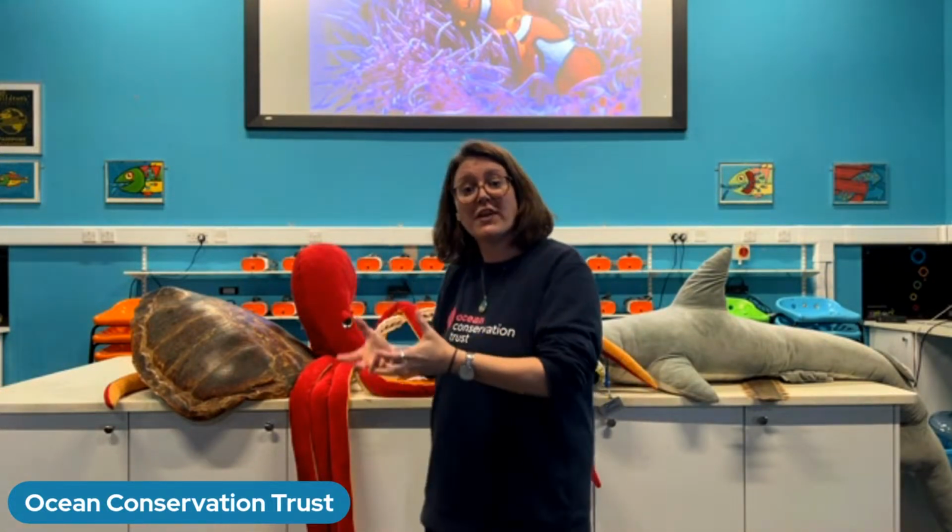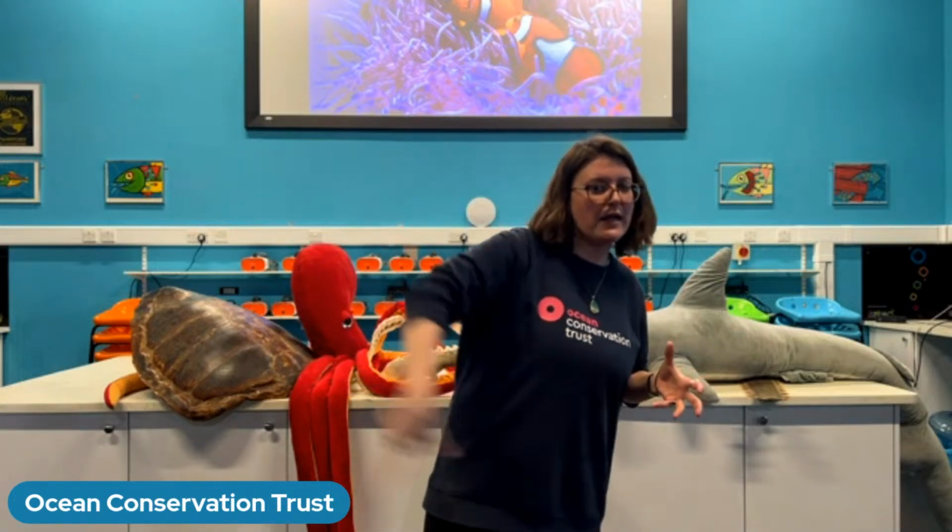Excellent. So in the world of clownfish, the fish can actually change gender. They can biologically change from a male into a female. Now, they can't go backwards. They can't go from female to male. It can only happen once. So it will be the biggest and the strongest male that turns into the female so that the family can stay together and stay protected. They didn't show that in the film, did they?